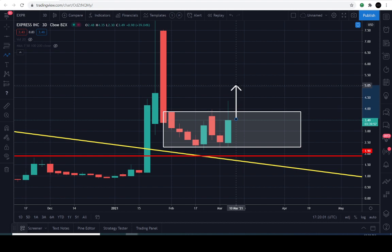So like I said, if it breaks up above, let's just call it $5, and it's having a hard time continuing to go up, I'm going to refer to what I always go to, right? The previous level of resistance should act as support. So if it goes up to $5, $6 and it comes back down, I would expect the $3.90 to potentially hold as support. That's not guaranteed. This is actually just pure speculation.